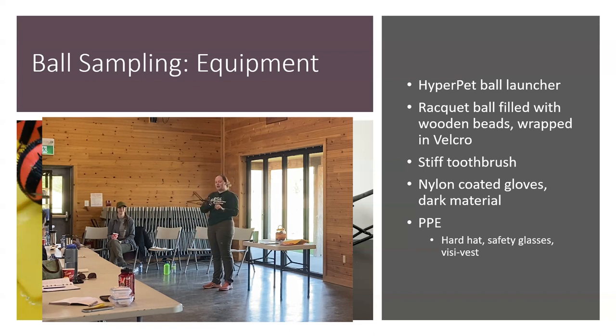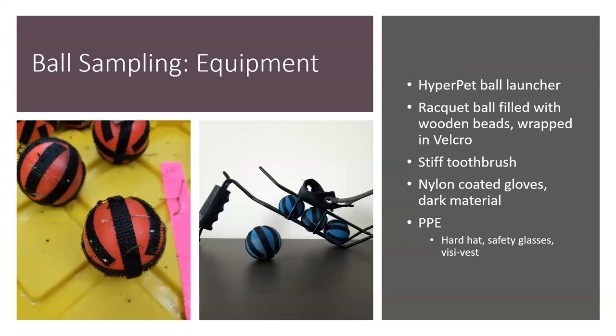Very easy to use. In your non-dominant hand, hold on to it. There's a brace on your arm. Let that push in when you are launching it is also my recommendation, because if you are trying to put it all on your wrist to hold it steady, your wrist will be very sore and you will most likely hit the launcher with the slingshot itself. I will pass this around as well. And I will do a demonstration of the ball sampling when we're in the field as well for anybody that's interested.